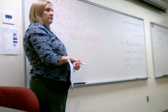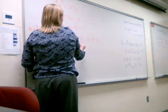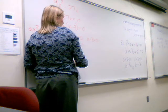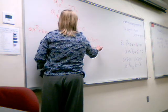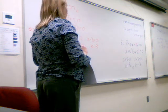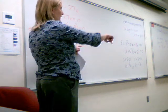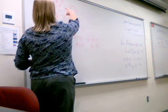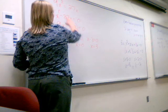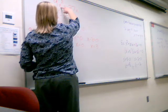Everybody okay with that? Okay, so now I need to solve for x. I divide both sides by 9, and x is just 0. I add 3 to both sides, and x is 3. So I've solved this equation: x equals 0 or x equals 3. My last step is to check. I'm going to put it up here and see if it makes sense. If I put a 0 in here, is that true? Yes. If I put a 3 in here, is it true? Yes.